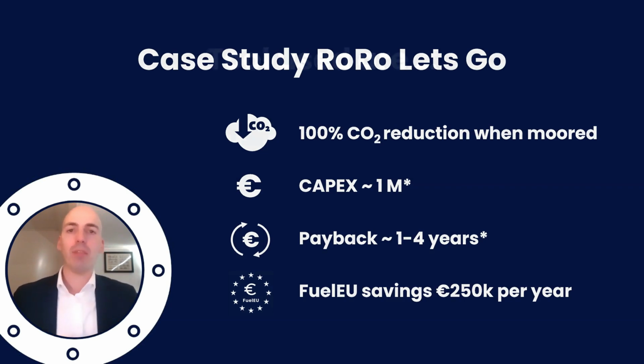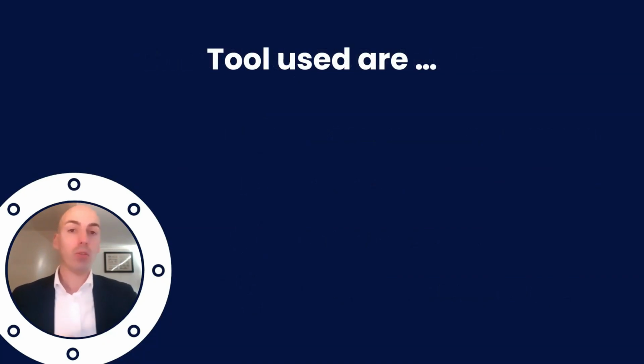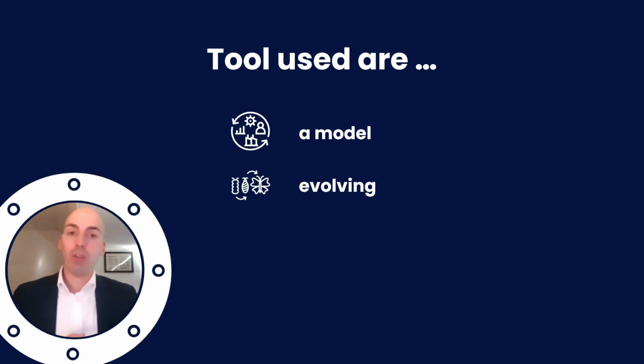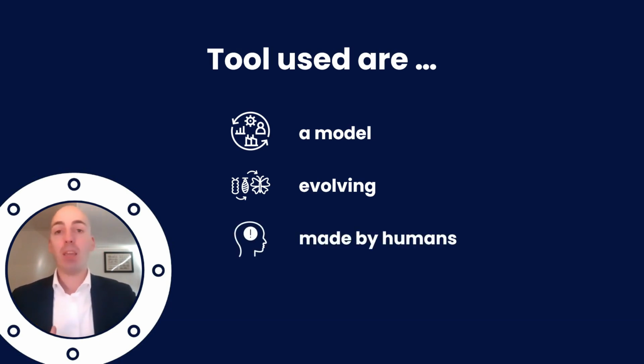Before we start, however, a few disclaimers from our part. The tools that we use are, of course, only a model. We do all the calculations. We now have very specific ship information available, but we don't have your ship, your operational profile, your needs, etc. It's constantly evolving, and you're probably going to see that today if you watched another video of us some time ago. We're now constantly improving, hopefully, our tools, and we get more and more accurate and better and more valid information. And finally, it's made by humans.